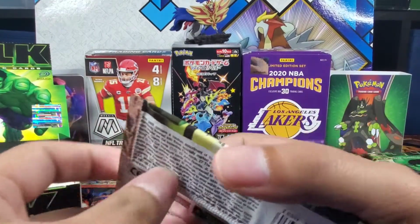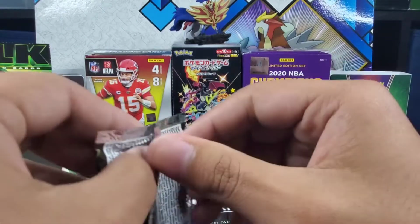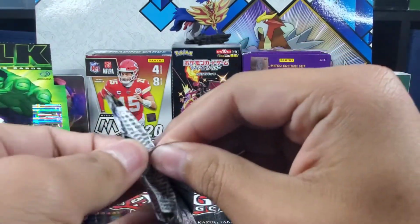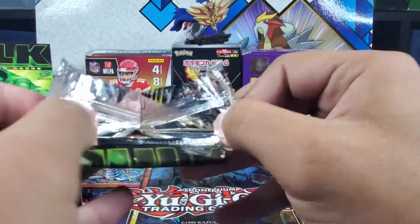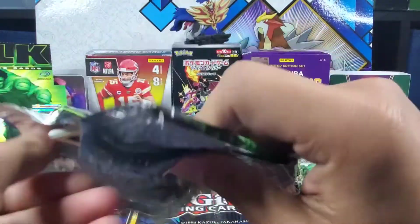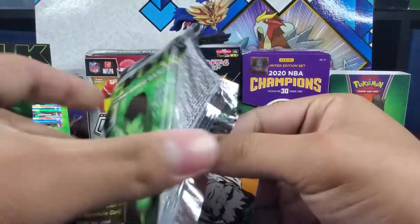I wonder if there's any numbered cards besides for that 101 Jack Kirby signature card. That'd be dope if we pulled it. If we didn't, it is what it is. But if we did, I wonder if it's been pulled already though. Oh, this is cool. Origins.